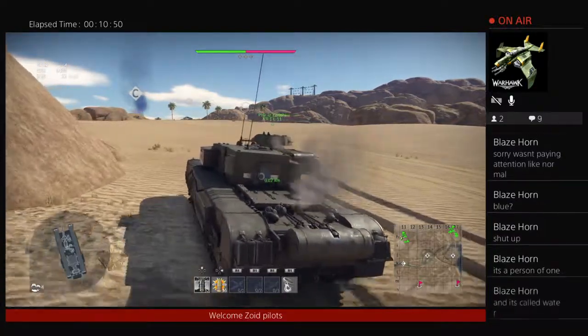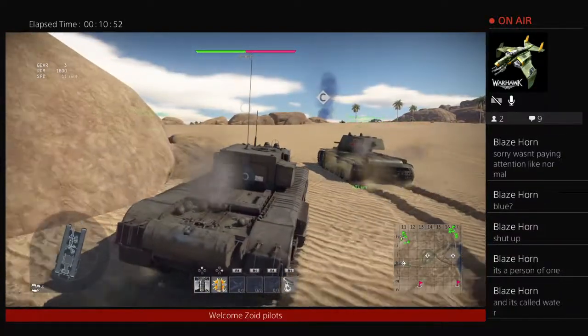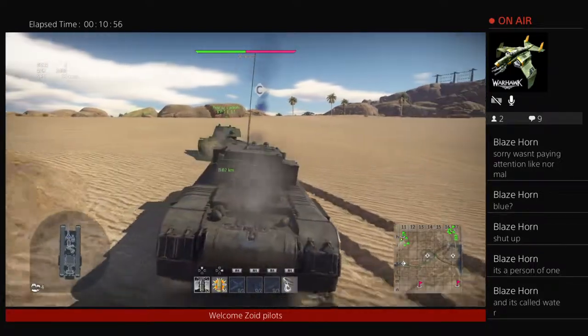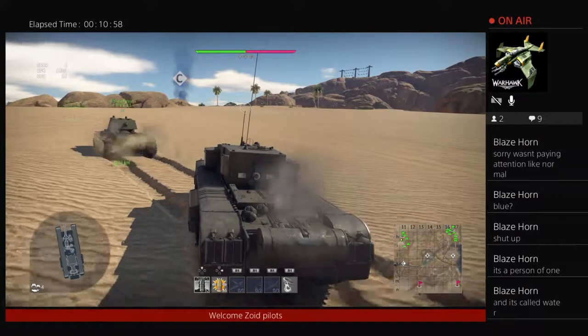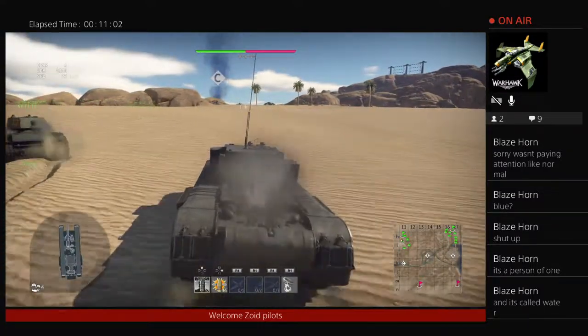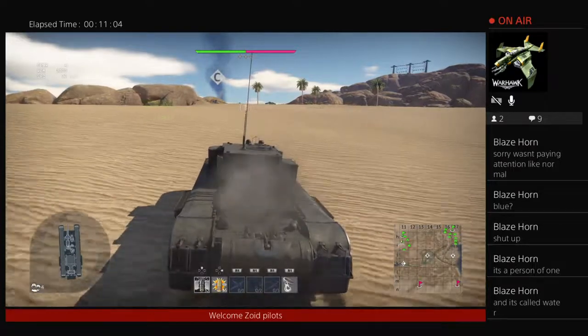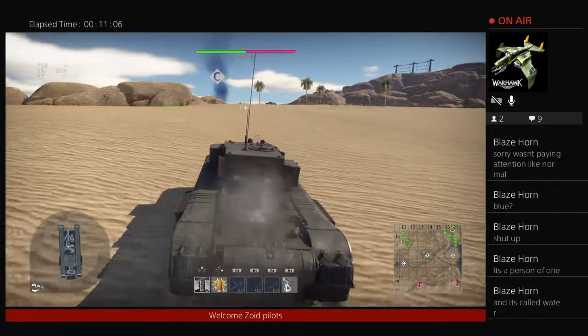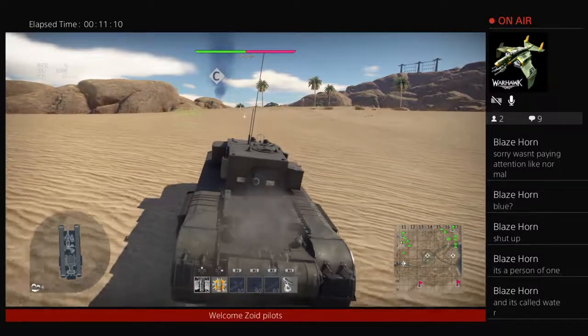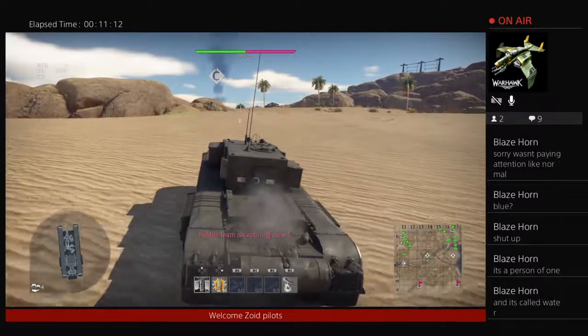It's water. Oh, good. Thank you, Blazehorn, in the chat for pointing out that it was indeed water that New Zealand and Japan had to worry about. Japan had to worry about the Pacific and the Chinese Sea, whilst New Zealand had to worry about the Tasman Sea and the Pacific Ocean, like Japan. Or even Japan had to worry about China.